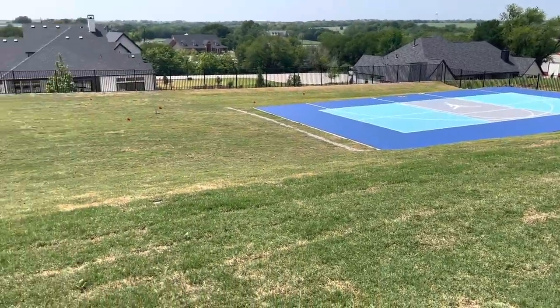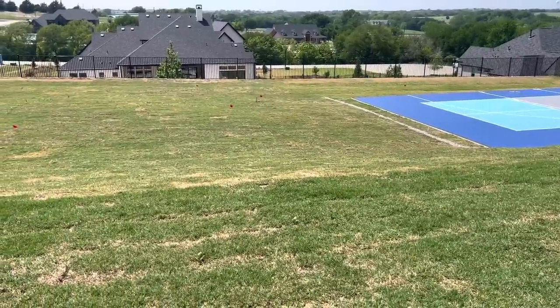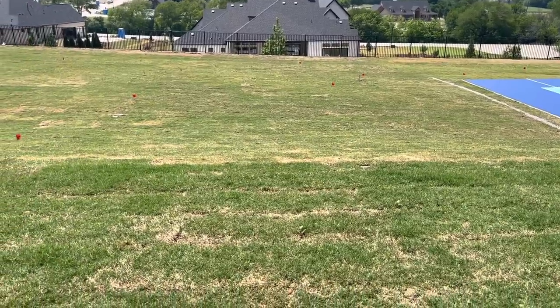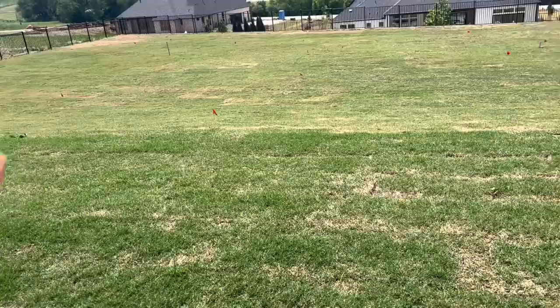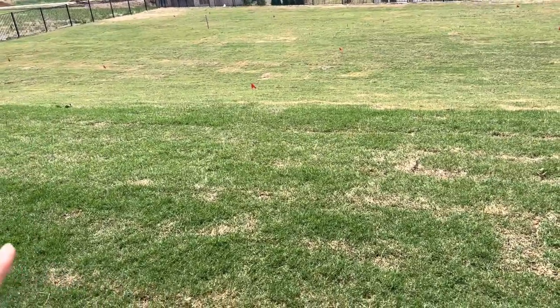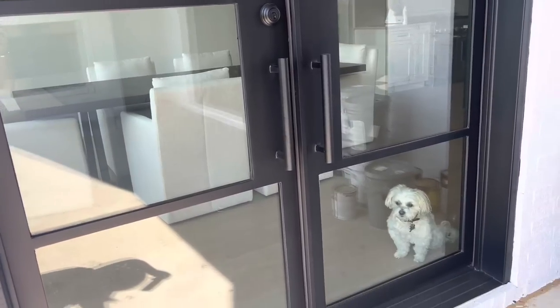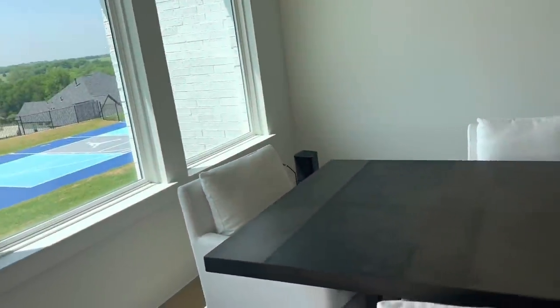But yeah, our neighborhood is pretty much all new construction. Well, it is all new construction. Most of these houses, no one even lives there yet. They're still being built. They're almost finished. Our yard is huge. Eventually, we're gonna have a pool right here. It is so bright out here. It goes into our dining area. And there's my dog again. Aww. It is so hot outside. This is our dining area.